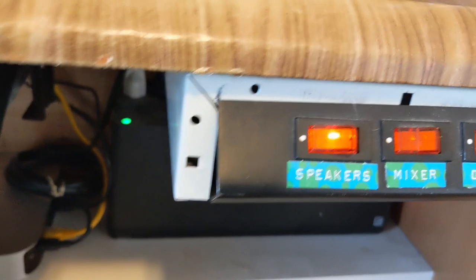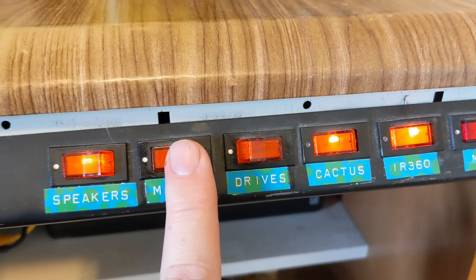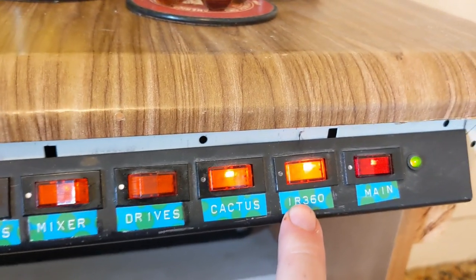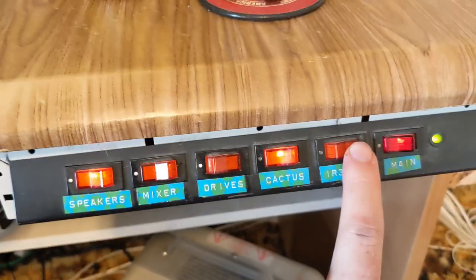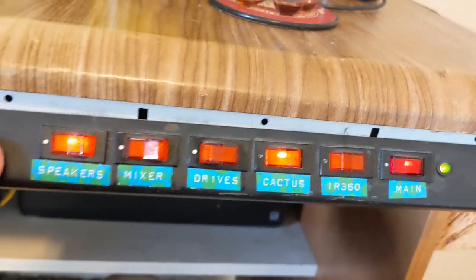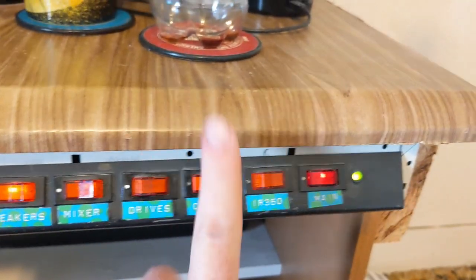I have these buttons here that kind of turn on the speakers and the mixer, hard drives. That's the caller ID, the Cactus one, and the IR360, that's the name of my crazy soundboard over there. So when I turn this off, it turns off the soundboard. It's like magic. This is like one of those old 1980s or early 90s, you put this under your monitor of your computer on your desk, and you can turn off your printer. Yeah, those were the days.